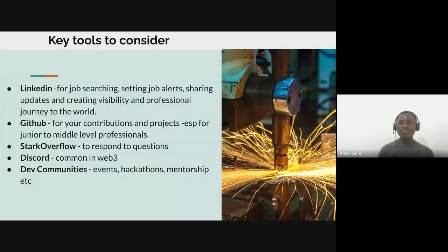Stack Overflow for responding to questions, be active on that. Discord is again very common within the Web3 space. So if you are on Discord, please be active, and now everyone is familiar with Discord. Get involved, but also get involved in the dev communities nearby in your country or in your town. Participate in events, attend hackathons, have speaking engagements, ask lots of questions, mentor, even volunteer. Someone will spot you, someone will notice you, and who knows, that could be your next big thing out of this.